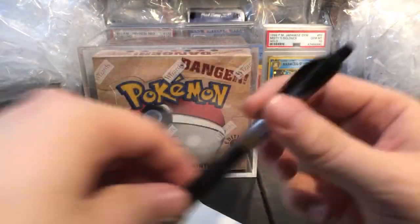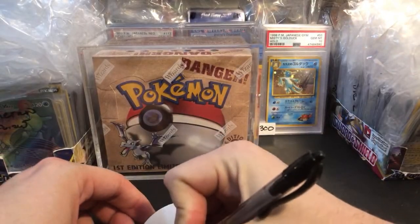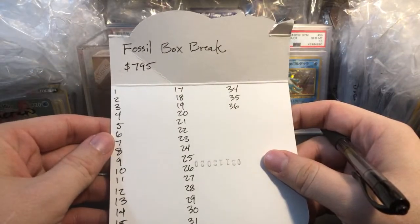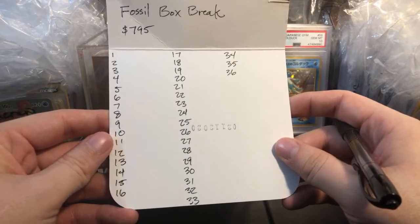Now, right now the packs will be $795. And the last 5 packs will probably be $833. So that'll be the last 5 packs, or maybe the last 6.